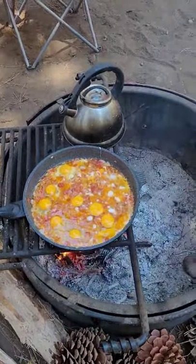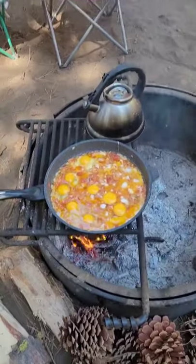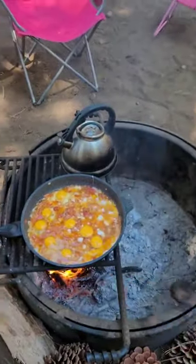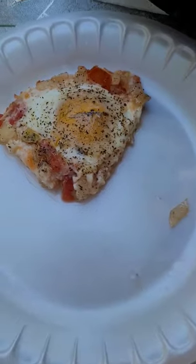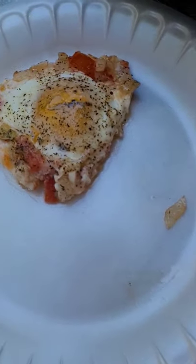But I'll see you guys. We have this much so far, some eggs, and with that we're gonna make some tea. I'll see you guys when it's done cooking and we finished eating it. So we finished cooking it. This is what the results look like, and the tea is still getting ready.